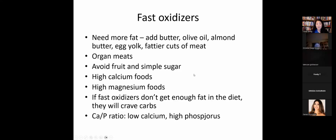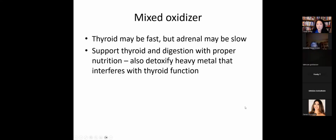Someone who's a fast oxidizer would want some more fat. You'd add some butter and olive oil, because fat slows down the metabolism a little bit. So for a fast oxidizer, you can add that in to help balance out their metabolism, maybe organ meats, avoid sugar, and maybe focus a little more on high calcium and high magnesium foods to calm their nervous system. Fast oxidizers, if they don't get enough fat in the diet, will crave carbs. And usually you can tell with the calcium phosphorus ratio that would indicate a fast oxidizer.